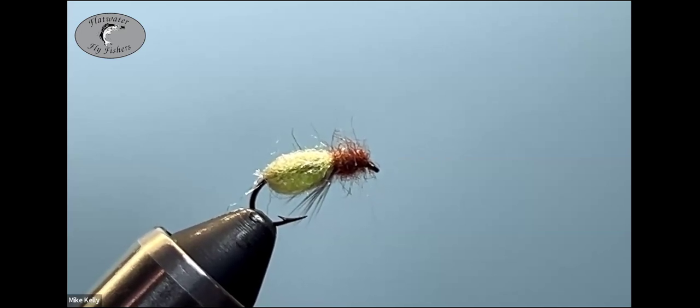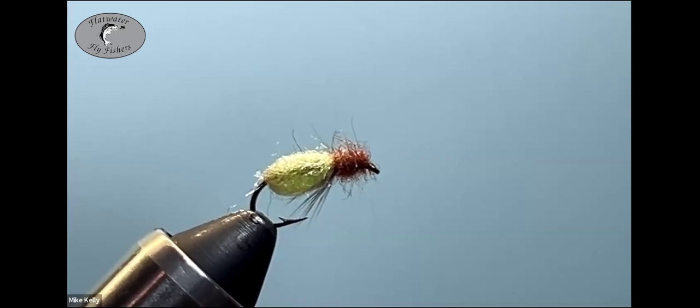and that rides in the surface film. So that's probably the most important stage; for fish that eat caddis flies, that's probably 90% of their caddis fly diet.